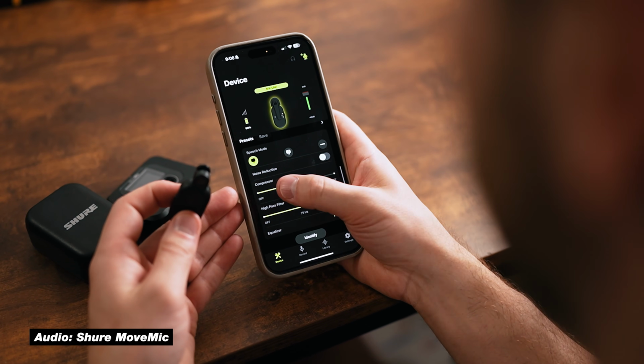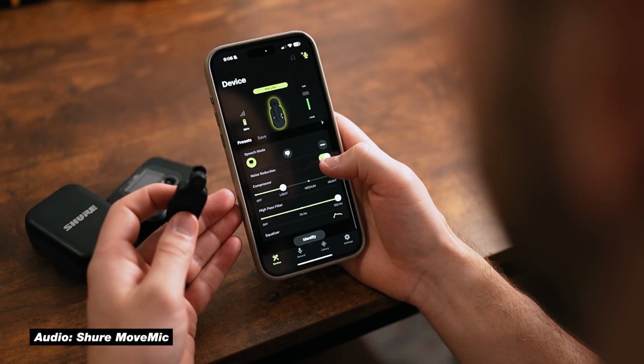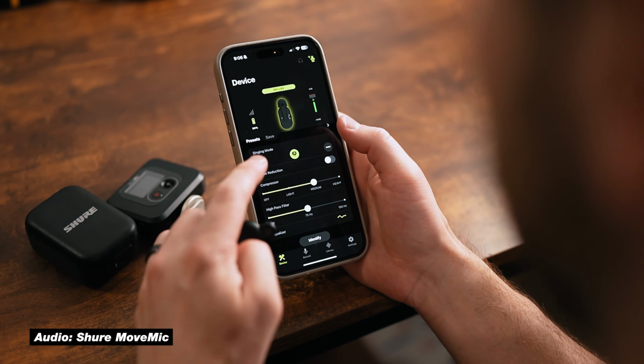It's called the Shure Motive app, and there's just a ton of customization and flexibility to make this sound exactly how you want it to sound. But here's where I'm just really conflicted. You would think for $500 that you would get a much better sounding microphone, and I don't know why it just sounds not good at all to me.